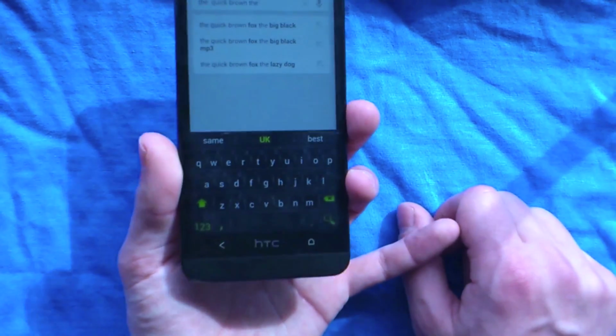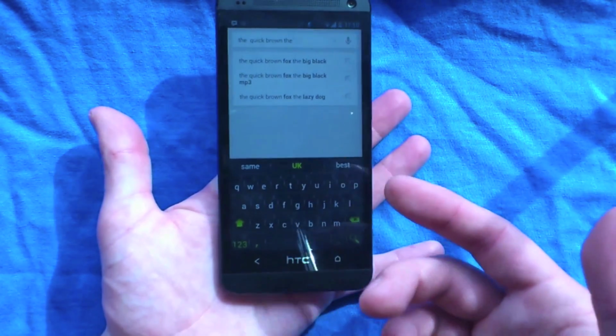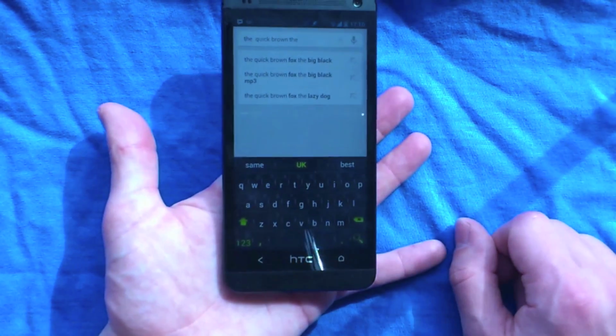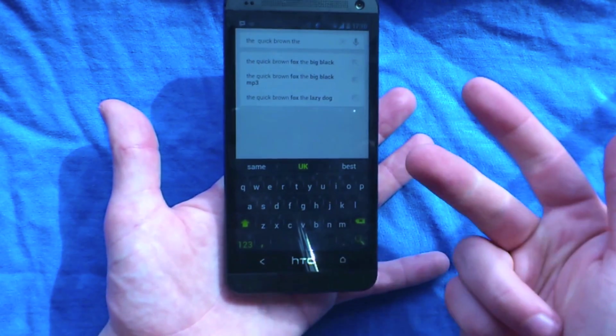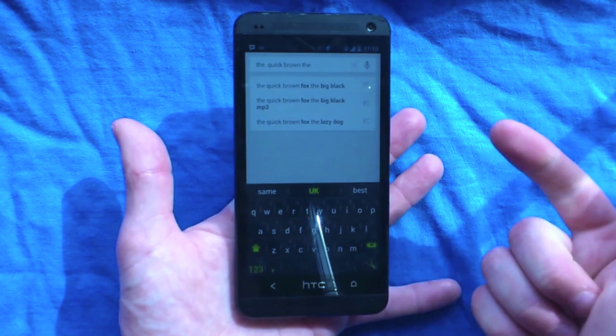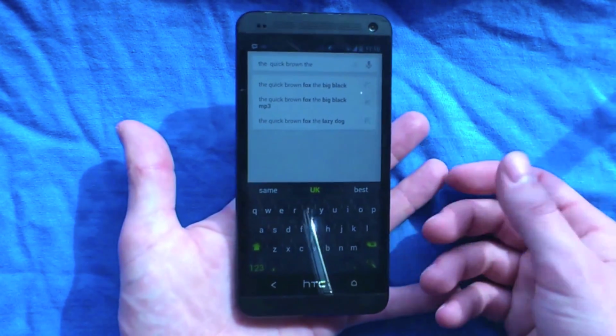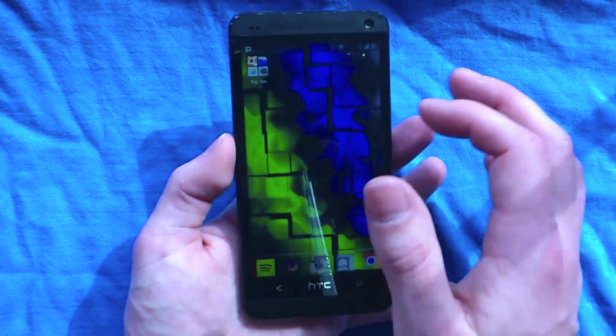The prediction on this is the best I've seen. For example, if I start typing my address, it will know I'm typing my address and will fill the rest in for me. It reads stuff from your Twitter if you let it, from your Facebook and your Gmail. You let that do it in the settings, and then it'll know names, phone numbers, addresses, things like that. So it's pretty good at guessing what you're talking about. So that's SwiftKey.